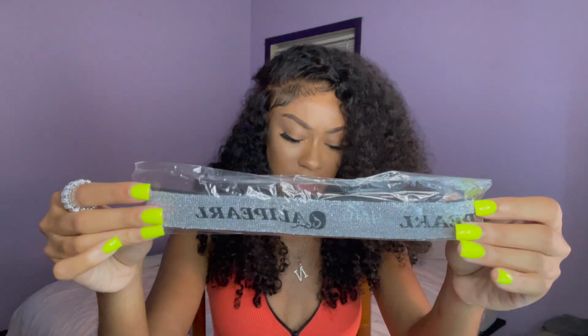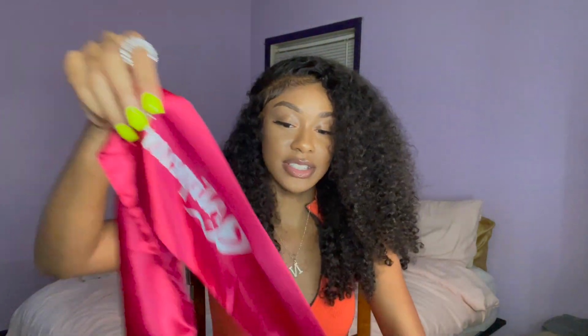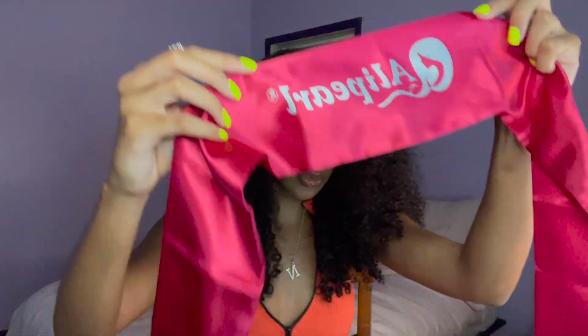And then look at this, y'all. That is so cute. Look at the branding. I like how everything is the same and on brand. And what is this? They gave me something a little extra. I never got whatever this is. Is this a headband? I'm assuming a headband for your edges. Oh my god, and it's silk. This is so stinking cute. And look how it's also got the little silver glitter.